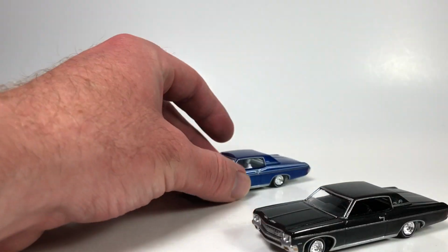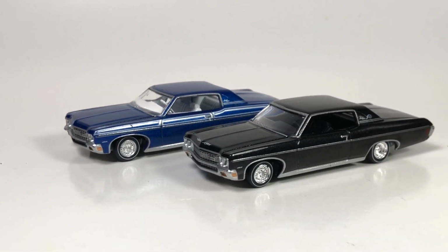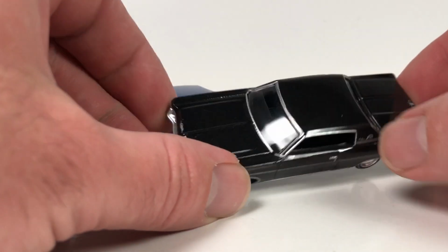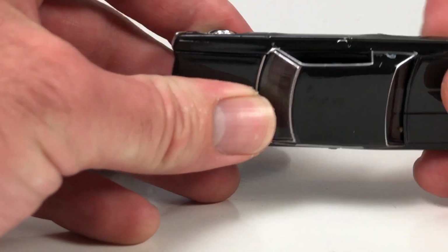Open up that one as well. And then we'll adjust the camera here. So I think these lowriders didn't end up being as popular as Miho may have thought they would have been.